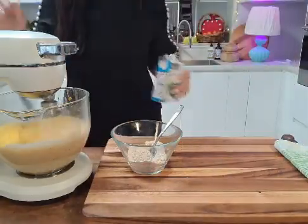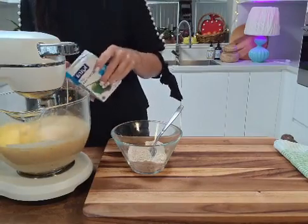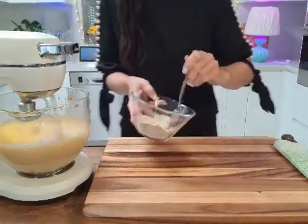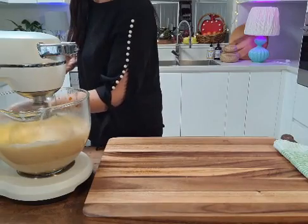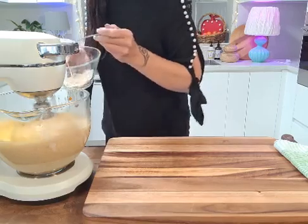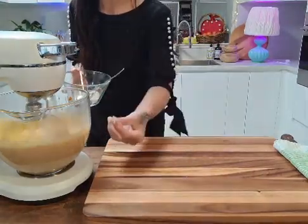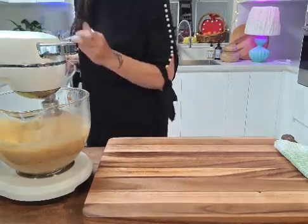I'm also going to be putting in 40 mils, which is about 1.3 fluid ounces, of our coconut milk. You could use coconut milk, you could use almond milk, any non-dairy milk that you like, but obviously coconut flour and coconut milk all work pretty well. And then I'm just going to turn it up a little bit more and sprinkle on my flour mixture, or my dry ingredients mixture. I don't want to dump everything in because it will deflate my meringue. That's why I'm doing it quite slowly, just to make sure we don't knock out any of that air.